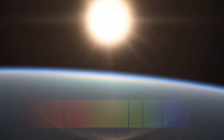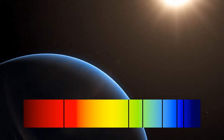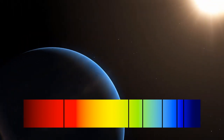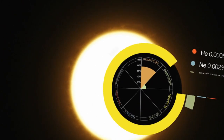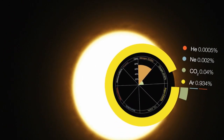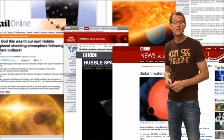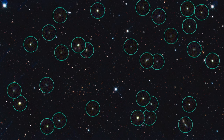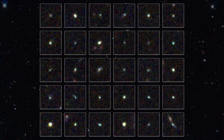As a star's light passes through an exoplanet's atmosphere, the chemical signature of the atmosphere is imprinted on the light as dark lines in its spectrum. These lines tell scientists precisely what gases are present in the planet's atmosphere. Another great example is Hubble's work on very distant galaxies, which only appear as tiny blobs in images.